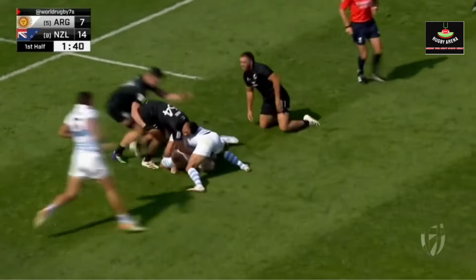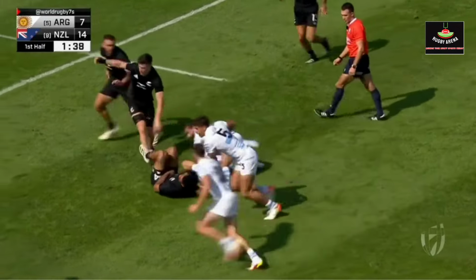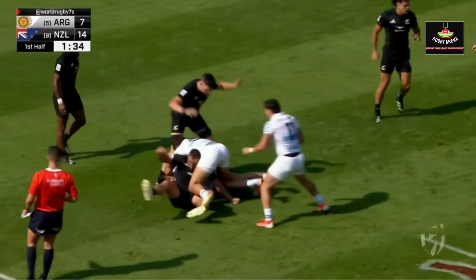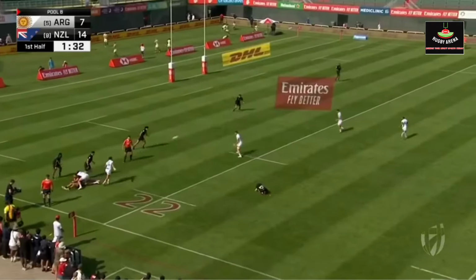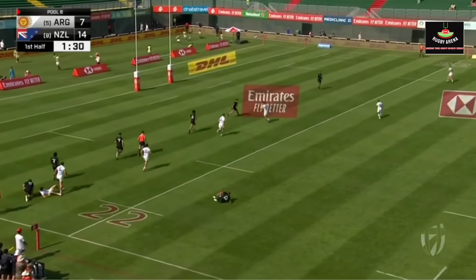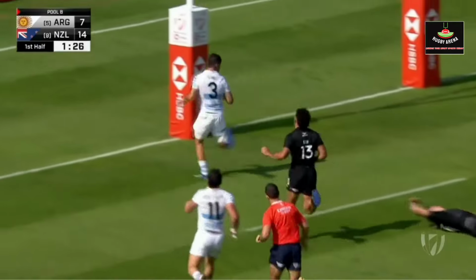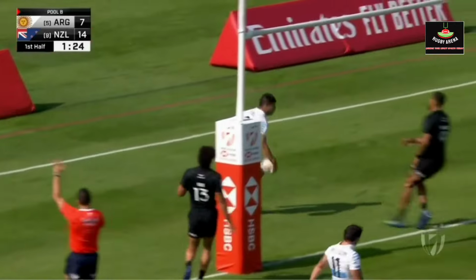Nice and patient. Argentina through Wade. Now they're 15 metres out, advancing towards the try line. A little wraparound and the dummy by Schultz. The tackler drops off.